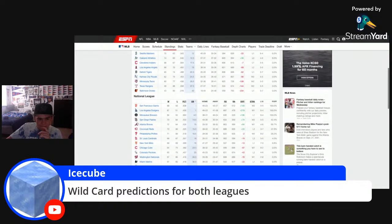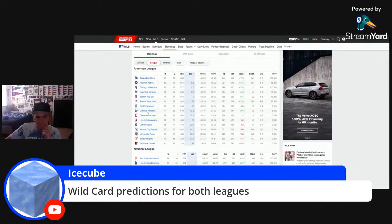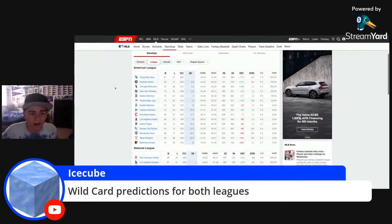Padres are starting to show up, so maybe I'll give them the second wild card spot. Or maybe the Reds. We'll see. Now getting into the American League, I think obviously we'll go the Rays, Astros, and White Sox. I don't have anything changing. In terms of the wild card, it's tough.